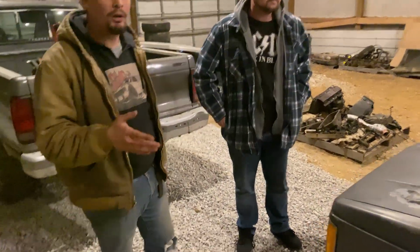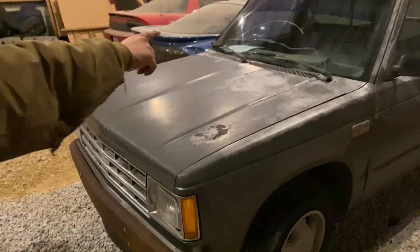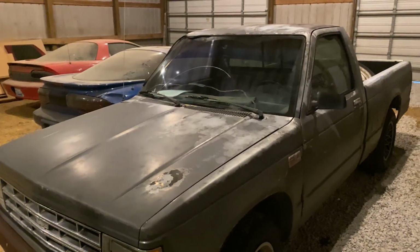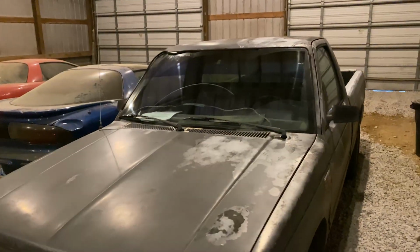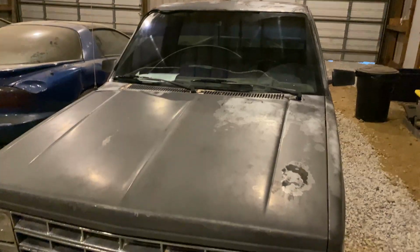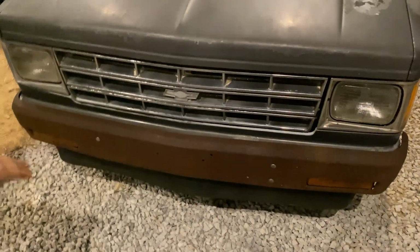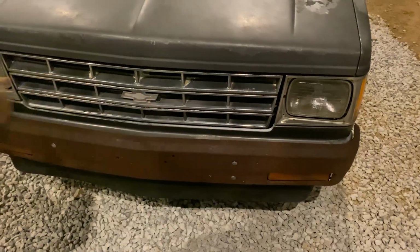So we're gonna do a walk around and show the exterior of everything that I could find wrong with it and everything that I like about it. Windshield is cracked, seal's messed up on it. It leaked on me on the way home in the rain, just like the S10 does. Obviously it needs a paint job. Rusted front bumper, but it's the surface rust. The thing looks solid. Front grille, solid.